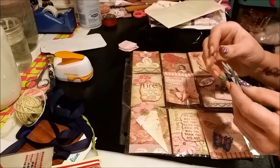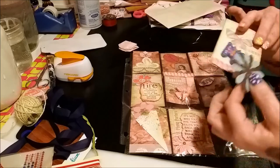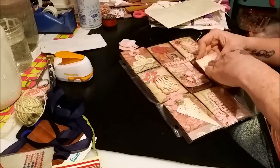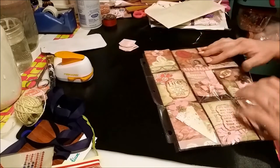Ooh, and then there's a flower back here. Ooh, look how pretty that is. Love it. Beautiful. Thank you so much, Pat. This is beautiful. I love it, love it, love it.